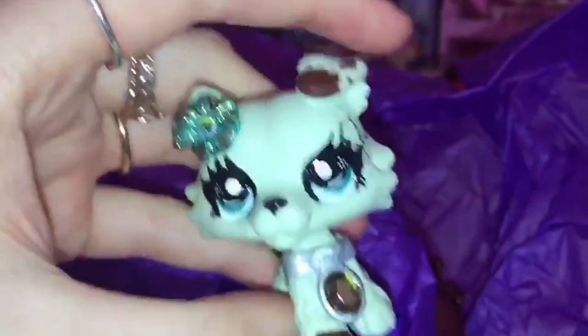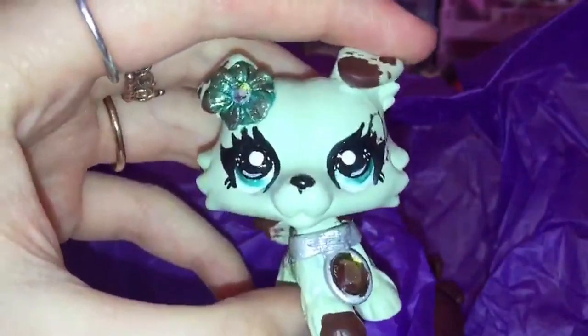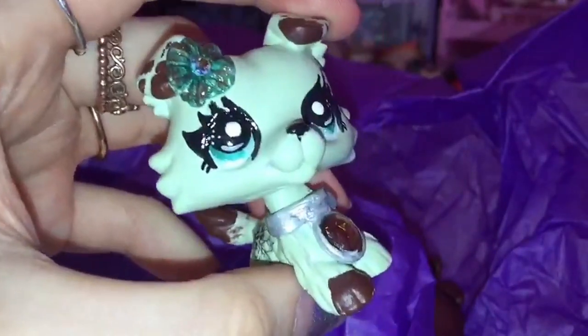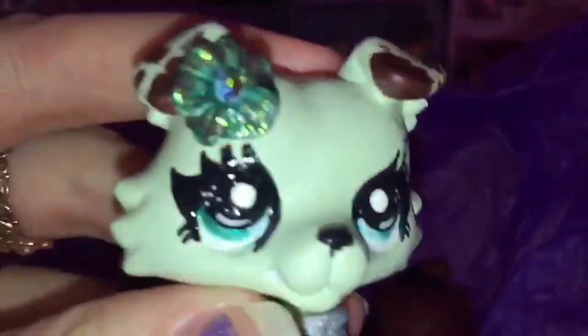So this is August. She's so cute, I love her so much. She does have a sister that's based off her, whose name is Willow, and she's a Dachshund, and you'll see her soon. Maybe she's in this one. I don't think she is though. I mean, she's in the package, but I don't think she's in the wrapping with August.